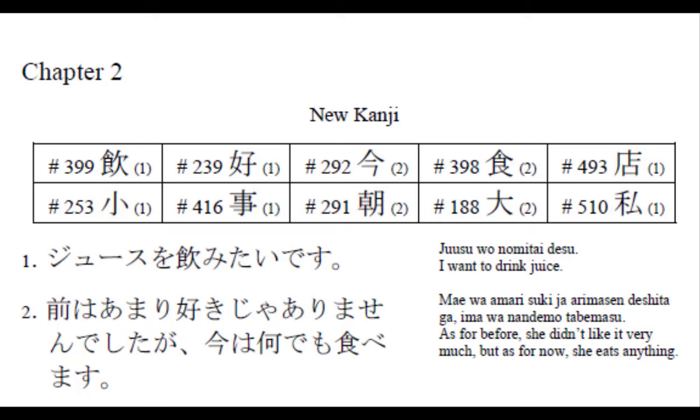The numbers shown to the left of each kanji represent the kanji's listing number in the Kanji Catalog. The numbers shown to the right of each kanji tell us the number of new pronunciations for that kanji which are introduced in this chapter. Before starting to read this chapter, you should spend some time studying each of these 10 kanji.